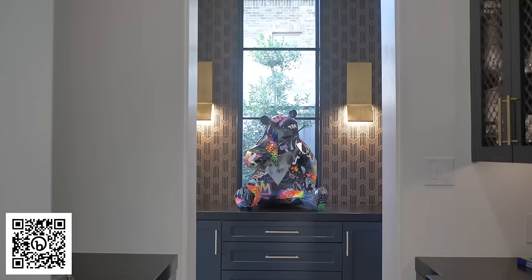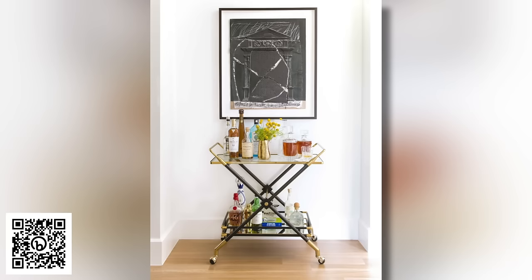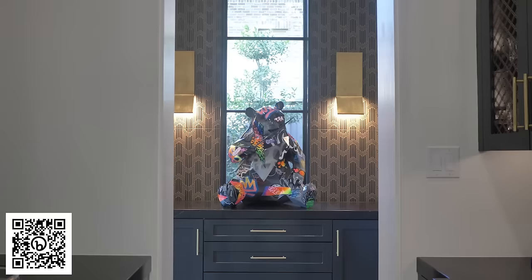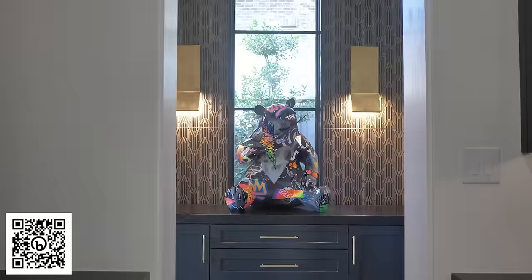Welcome to the bar. The clients do a ton of entertaining, so we wanted a really strong, durable countertop material, and then we also wanted something elevated for the bar that had a lot of interest, but that also performed really well. So we went with this Art Deco inspired glazed porcelain by Ann Sacks. Because it's a glazed porcelain, it's extremely durable, but still has this really rich black and gold appeal. And it was such a beautiful backdrop for the contemporary graffiti art.